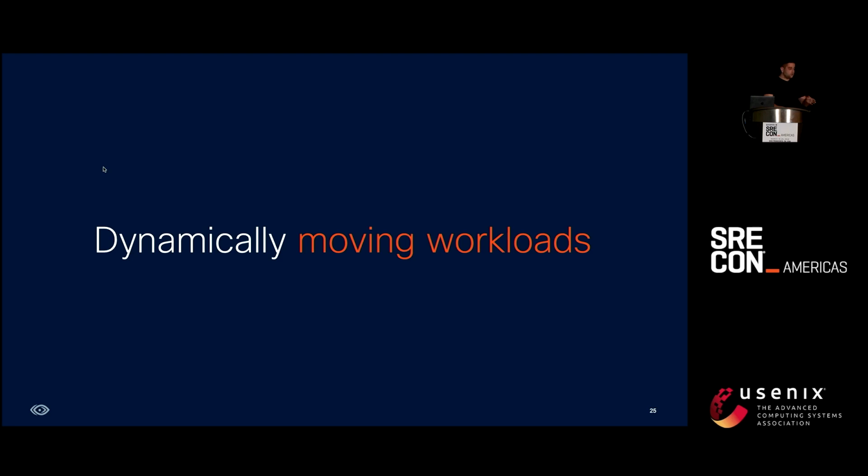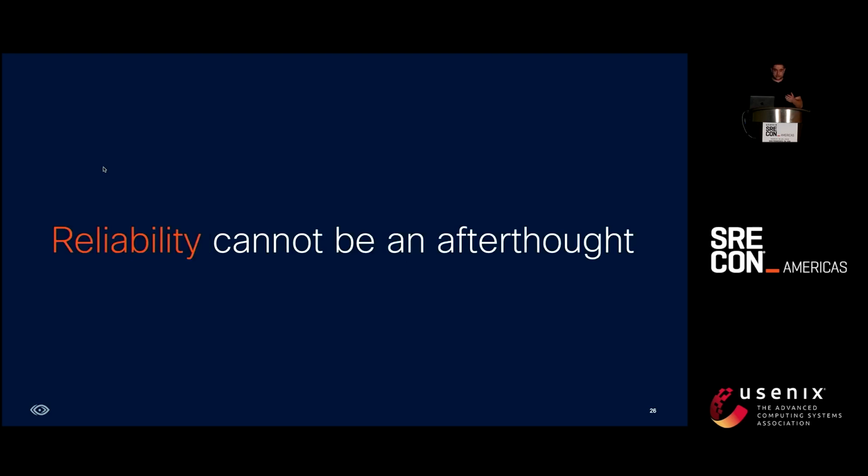Now, none of these leaps in workload location flexibility came without us having to rethink how we design software. All of these came with a lot of changes on the dev side. Why would we expect region-to-region failovers to not have the same requirements? Now, this goes back to reliability being a day zero concern. You cannot do this effectively 10 years later. Reliability cannot be an afterthought.